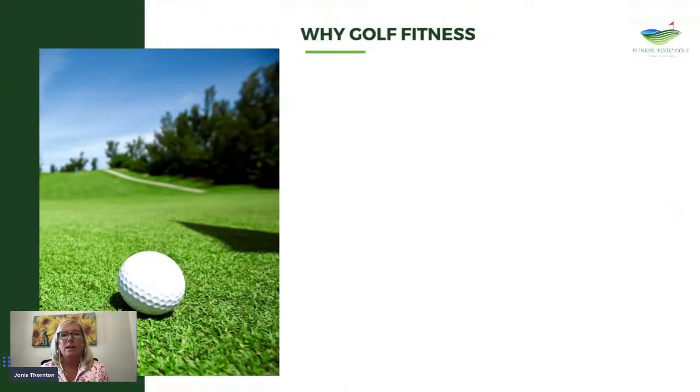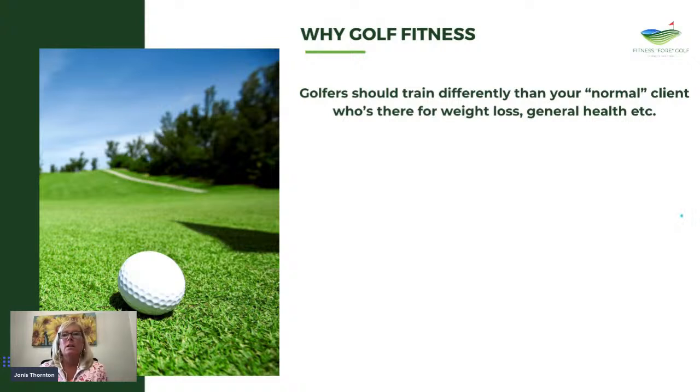So why golf fitness? Golfers should train differently than your normal client who's there for weight loss, general health, etc.